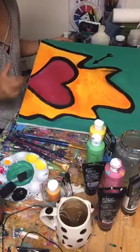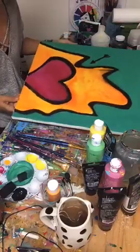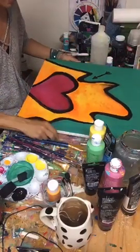Yeah, so this is still a little messy. Still definitely not complete yet, but we're getting there. I'll show you some more progress as I go.